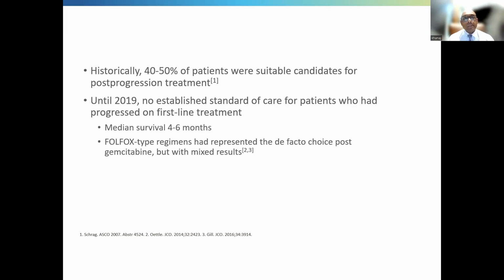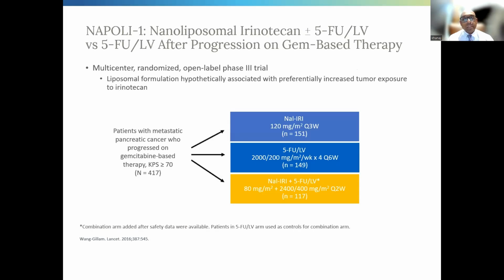So this essentially formulated the phase 3 study here with patients that progressed after gemcitabine, and they could either receive Nailiri, which is similar to Nailiri-Fox without the oxaliplatin, or 5-FU-leucovorin, or Nailiri with 5-FU-leucovorin. So it was a three-arm randomized study to see which was the most preferable regimen in terms of improving survival. Next slide, please.